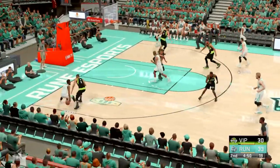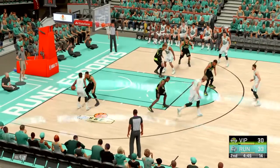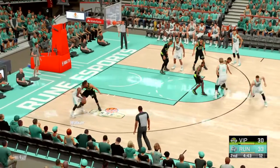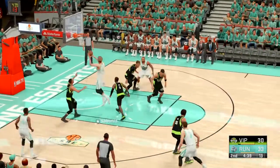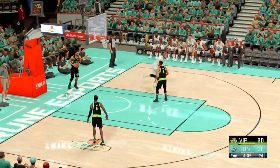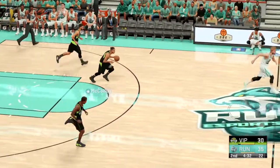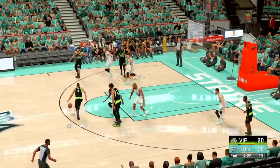Left side, Walker. Back to Levine. Takes a three. They get the rebound. Shot's good by Sabonis. Sabonis has got 4 points now in the quarter. And I love how they're working much harder on the glass this quarter and drumming up more second chance opportunities.